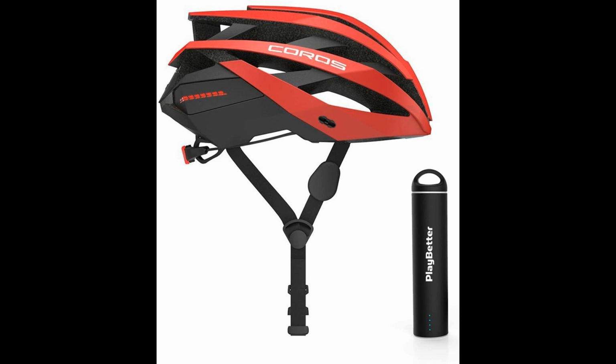The special part with these helmets is it has bone-conducting Bluetooth audio with the ability to listen to music or communicate through your smartphone, and unlike traditional headphones allows you to hear your surroundings. Extra lights on the helmet provide for better visibility at night.